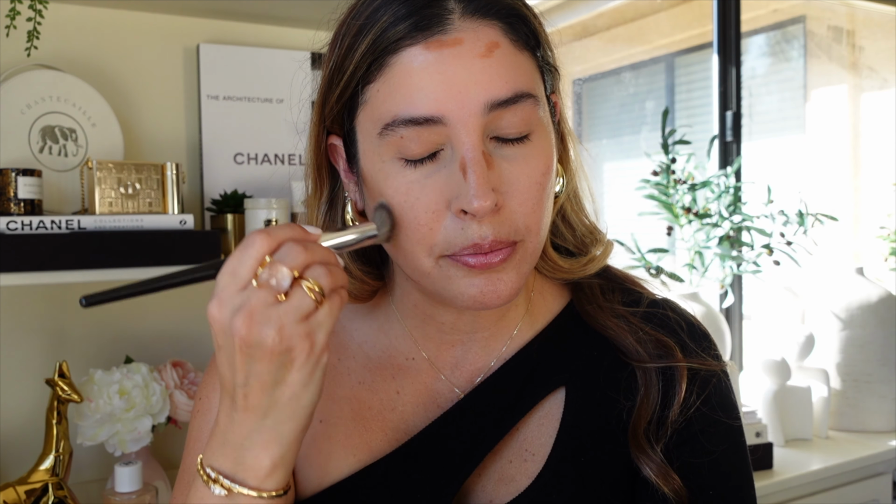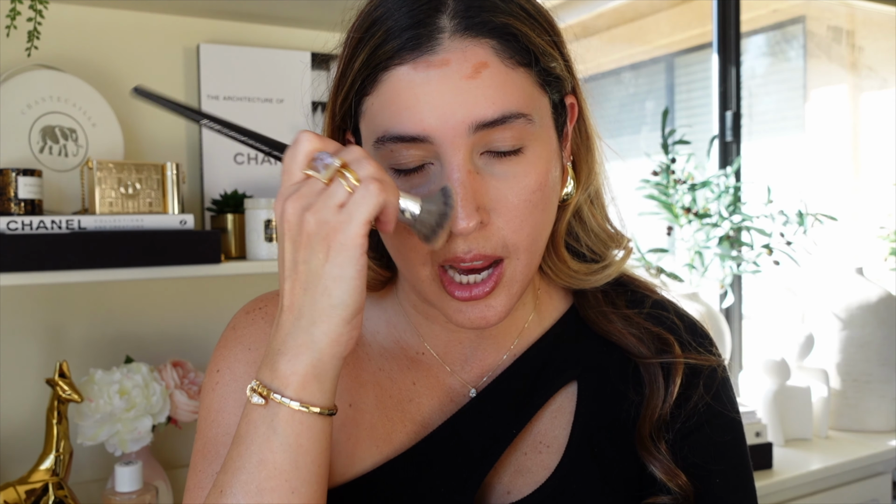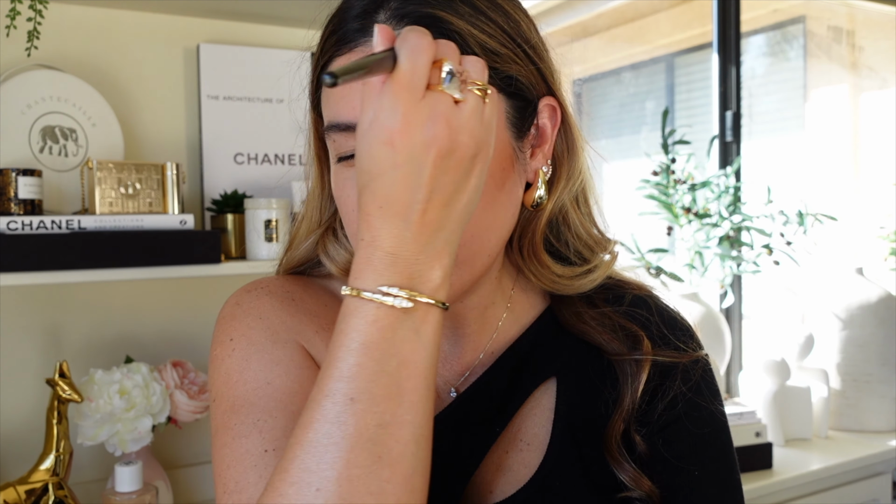I also love the formulation, and I use the shade Truffle because it goes better with my skin tone. If you are lighter than me, I will say then go with Biscuit, and if you have a deeper complexion, I don't remember exactly the shade name, but they do have a deeper tone. And you see, look how easy it is to blend. And by the way, I was using the same brush from Sephora. I love this contour stick by Westman Atelier because as you are able to see, it gave me definition, but it's not harsh. It doesn't look exaggerated or too much.